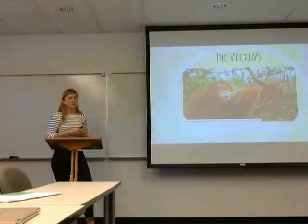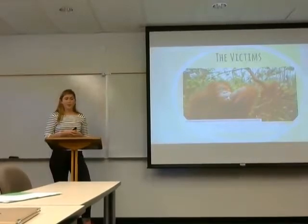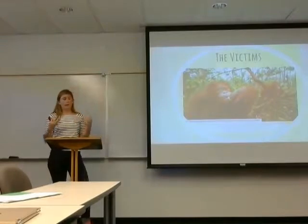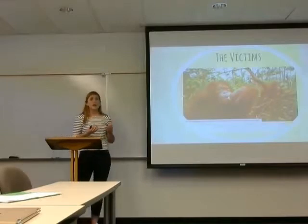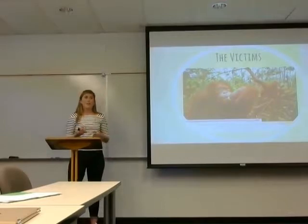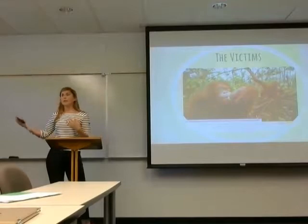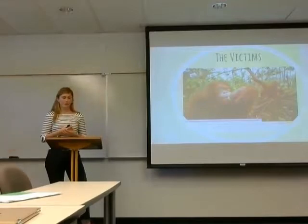The Jane Goodall Foundation stated that it's estimated that over 50 orangutans are killed every week due to this deforestation. Forest homes are cleared by way of either fire, which is the slash and burn technique, or by using heavy machinery. Orangutans are left in this barren desert without any way to survive, any protection, any food, and are actually having to escape and go to nearby villages searching for food.